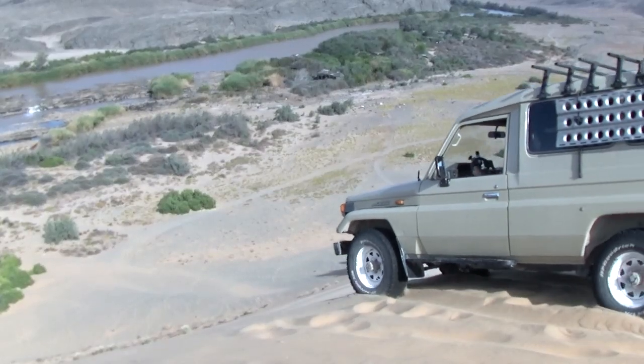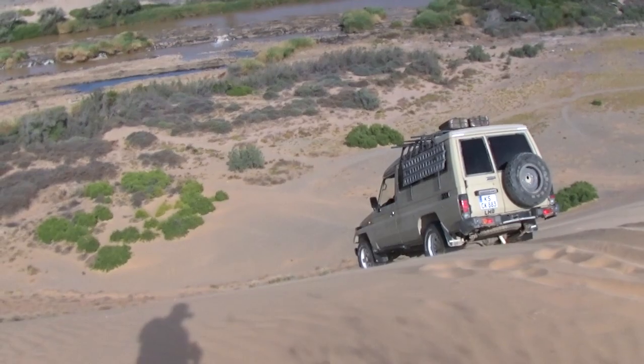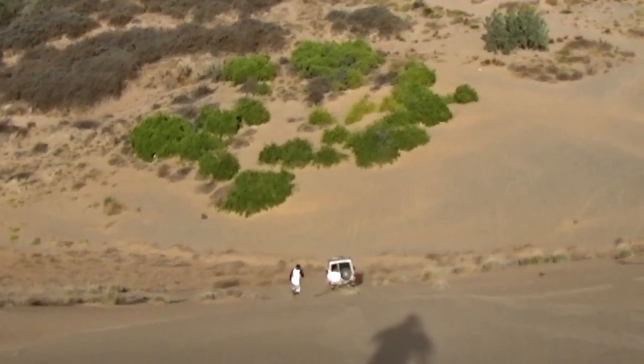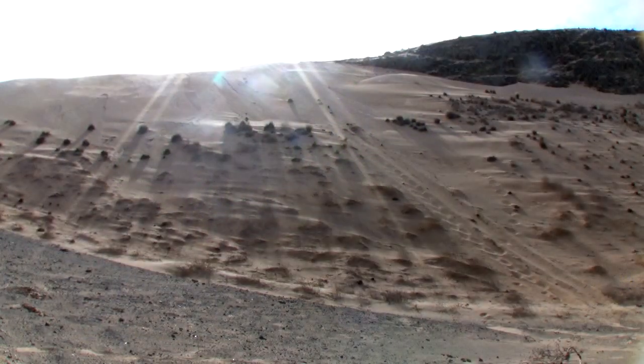He makes it over the first hurdle. Now down the sand slope without losing control of the back end to the following sand. He made it. Man, that was a steep descent.